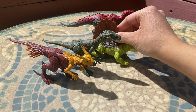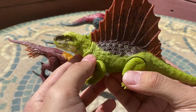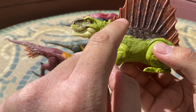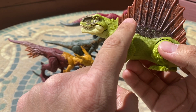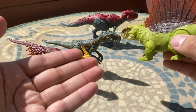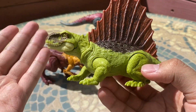We'll actually probably start with the Dimetrodon, since there's not a whole lot to talk about with this one. So this is the other Danger Pack or Attack Pack sized Dimetrodon that was first revealed or released during the Dominion toy line. This was part of the Wild Packs, I think is what it was called during that time. This is the exact same figure, it was just a repack for this Danger Pack lineup. But it's cool because I finally have all the Dimetrodons now. Not a whole lot to go off of.